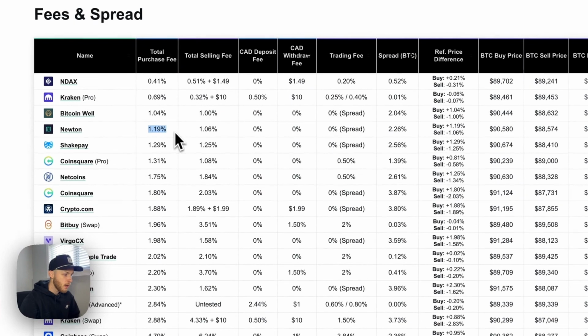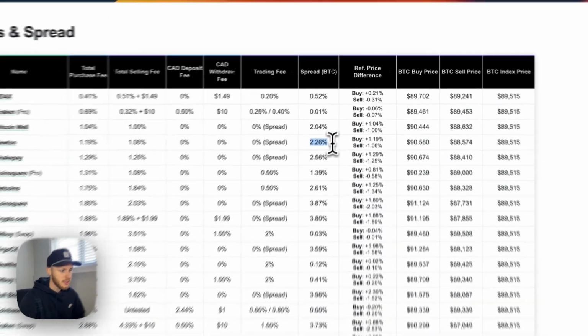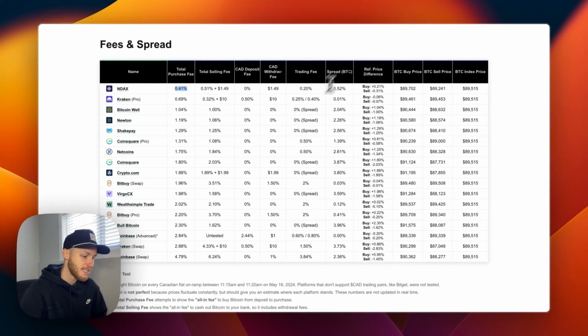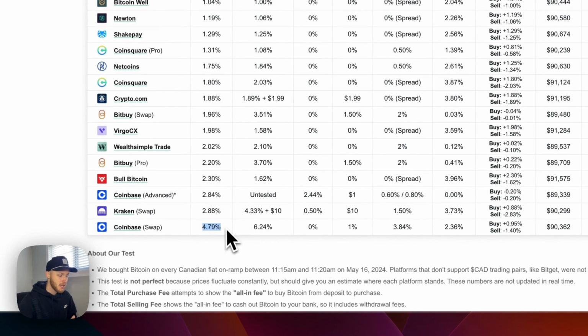For buying Bitcoin, Newton had a 1.19% fee and the spread was 2.26%. So for buying Bitcoin, it wasn't terrible. It was in 4th place, and the cheapest platforms were Interac and Kraken's Pro Trade. So from this test, Interac was more than 2 times cheaper, almost 3 times cheaper if you're buying Bitcoin. Now this test isn't perfect, but it gives you an idea of how expensive these platforms are. Coinbase was at the very bottom at 4.79%.